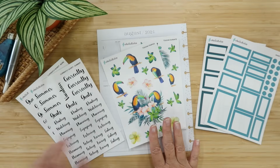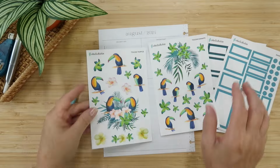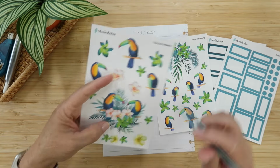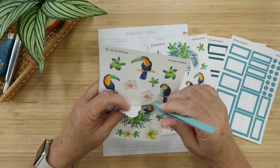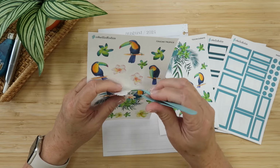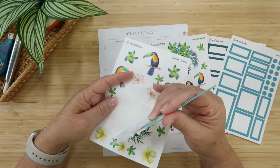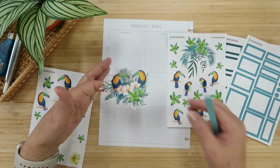I'm excited to get this started. So let the tropical birds begin. There's two very large stickers, and I think I'm going to use both of them in here. These birds, oh my gosh, look at this. I was really drawn to not just the birds, but the color palette of the stickers, because I really love the blues and the greens together. It's a very Hawaiian kind of color tone to me, and I love, love, love it.